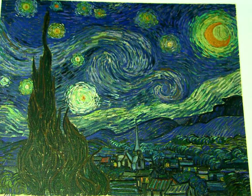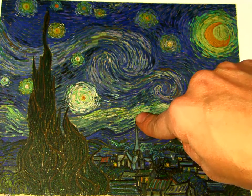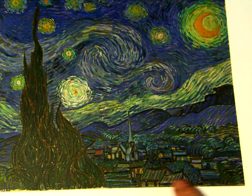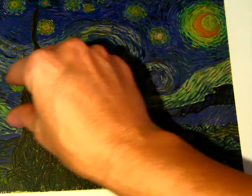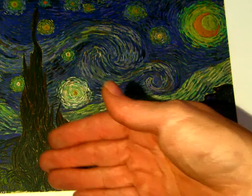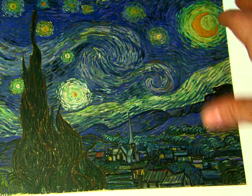Okay, so what do we see going on in this painting? Well, it's nighttime, right? And there's this little village over here. There's this church with this very tall steeple right here, and these houses in the foreground, which means in the front of the painting. In the middle ground, we have mountains back here. In the foreground, we also have this large cypress tree. And then in the background, we have this night sky.